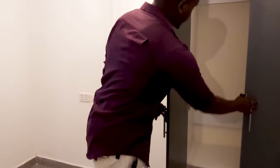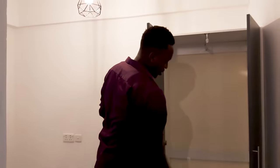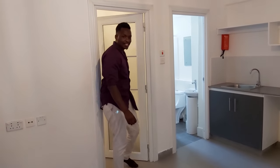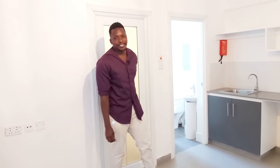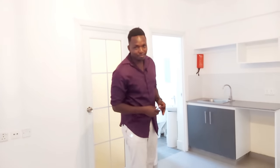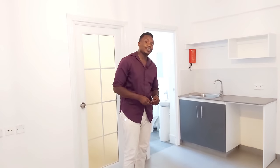As for your storage, this is your wardrobe storage. You have a railing over here for hanging some nice clothes. That's basically it for the one bedroom unit. And I'd like to show you how you can simply furnish this space with some shots of the showroom. So I hope you enjoy it. Just have a look and tell me what you think down in the comment section.